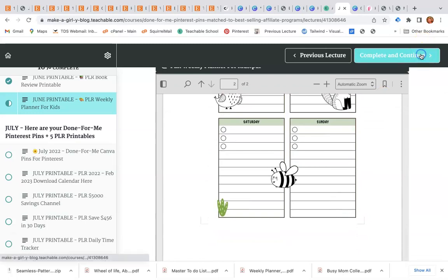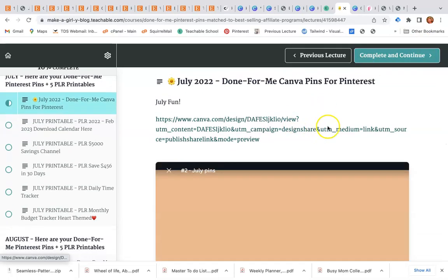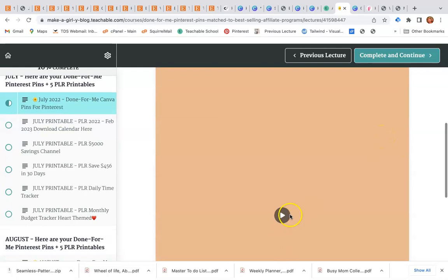And then for July, here are the Done For You July pins.